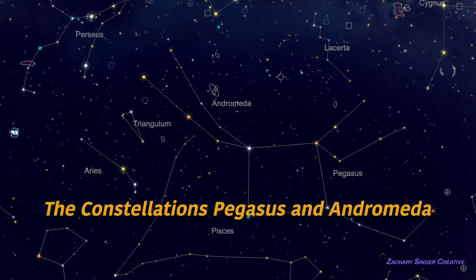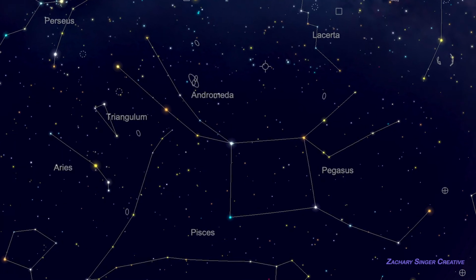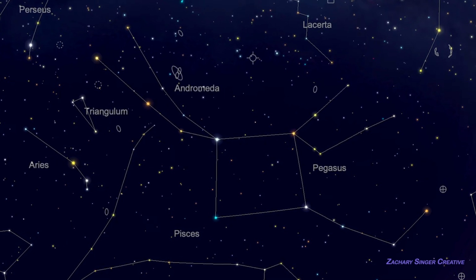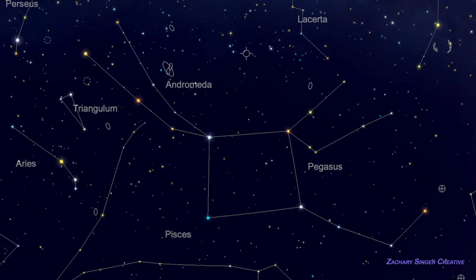Fall constellations Pegasus and Andromeda overlap in the sky, and in their mythology too. This area is full of interesting targets for amateur astronomers, and together, the two constellations create a powerful landmark for finding your way around. Those of you with go-to telescopes will gain some alignment stars too.